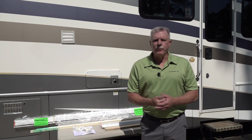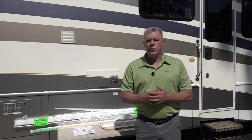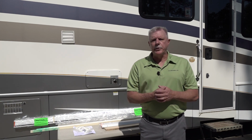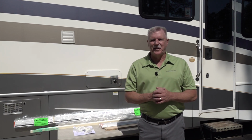Hi, I'm Mark Polk with RV Education 101, and today we're doing an RV DIY project. At a trade show we attended, I was walking through a new RV and I noticed it had a retractable screen door. The screen conveniently slides open or closed and is stored out of the way when not in use. When we returned home, I researched retractable screen doors for RVs, and today we're going to install one on our RV. Let's get started.